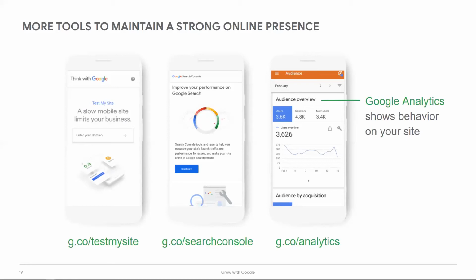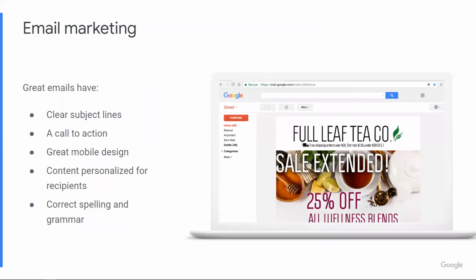Those are just some of my favorite tools that are out there. Again, all free of charge, and good sources of information for you guys when you're making decisions about your digital marketing. Next, I want to talk about email marketing.